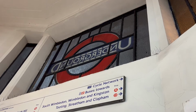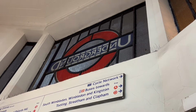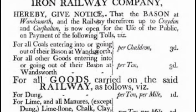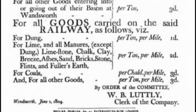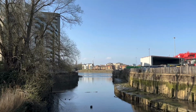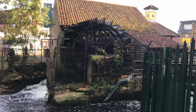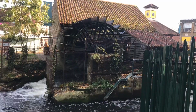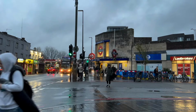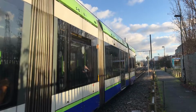Colliers Wood was opened in 1926, but there was a railway running through here long before the Underground arrived. Over 100 years before, in fact. The Surrey Iron Railway ran from Croydon, roughly where Central is now, to the Thames at Wandsworth. It broadly followed the course of the River Wandle, serving the industries that were powered by the fast-flowing water. The line passed right through the site of Colliers Wood Station. The railway closed in 1846, but part of its route is now used by the trams.